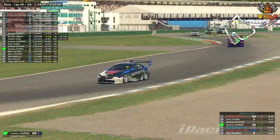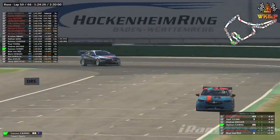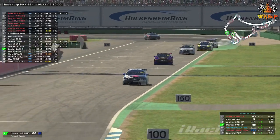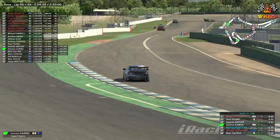This is quite hilarious. Damien Cairns, Typhoon Esports, is sitting in 17th place. Damien started three spots back, so he's up three from his starting position. He's got an I rating of 1,399. Damien's quite a regular competitor for Typhoon, doing a really good job.